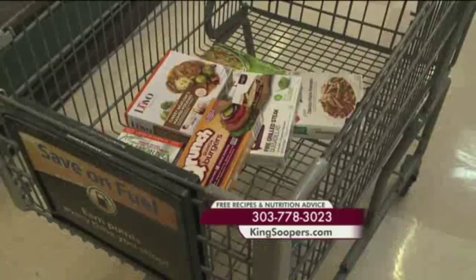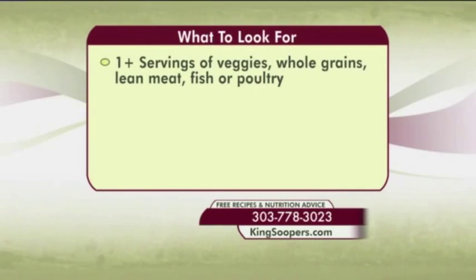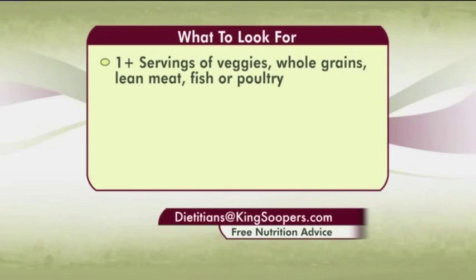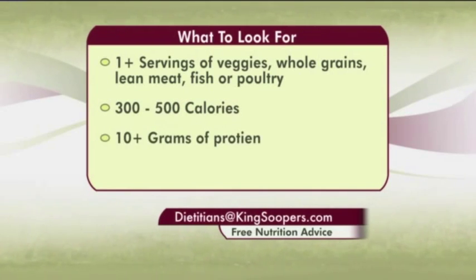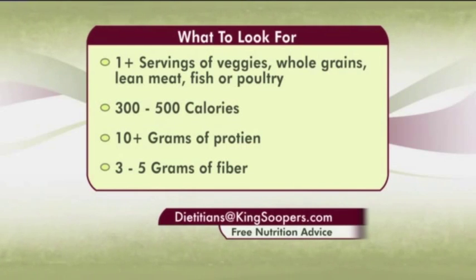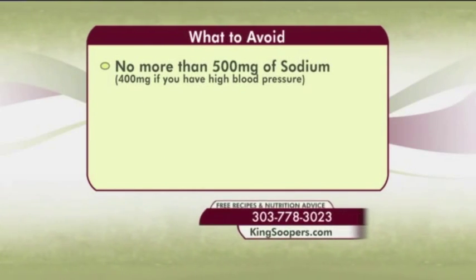Definitely. All right, good. So in general, we want to look for meals that have 1 or more servings of vegetables, whole grains, lean meat, fish, or poultry. To help you stay full longer after a meal, make sure you choose frozen meals that have between 300 and 500 calories, at the very least 10 grams of protein, and between 3 and 5 grams of fiber. But stay away from ones that are high in sodium. Choose meals with less than 500 milligrams of sodium and under 400 if you have high blood pressure.